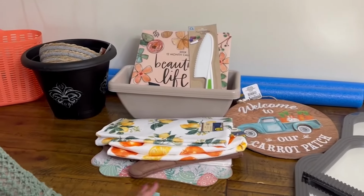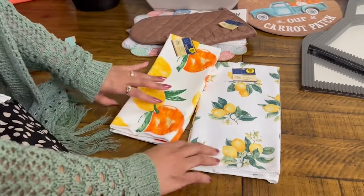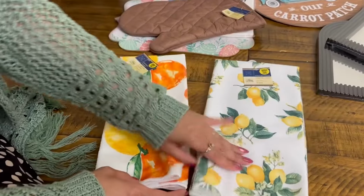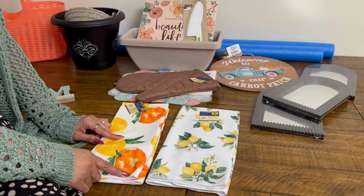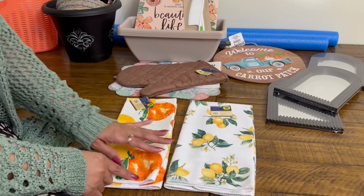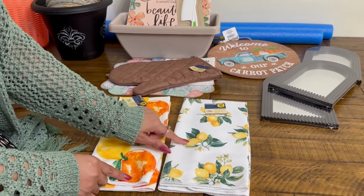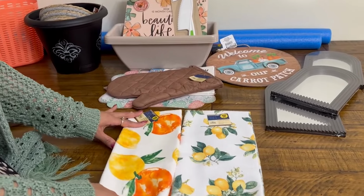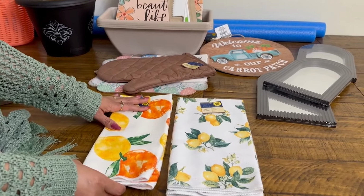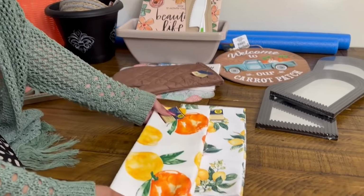I also have something for the kitchen right here. And I love lemons, by the way. I bought this too. It's kitchen towels. Or you can get creative. You can do a little DIY. You can even make pillows out of this. You could cut the little designs out and decoupage them onto something else, like a wooden piece. This would look so pretty. I love the oranges right here. Love the contrast. That's so cute.